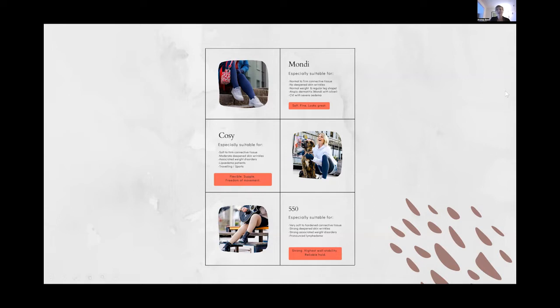Hey, so now I want to talk about our three different fabrics. So I hope you all have heard about the word wall stability or containment of products. For certain stages of lymphedema, it is important that we do have a product with a higher wall stability, for instance. So we do have three different products with three wall stabilities, starting with Mondi. Mondi is our product within the flat knit range with the lightest wall stability, which is still quite supportive, but it is a very elegant product.